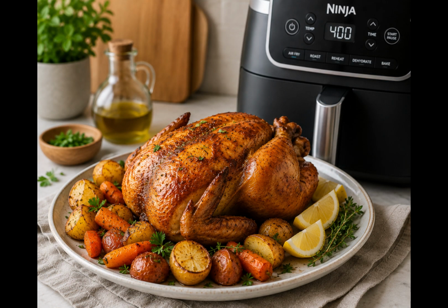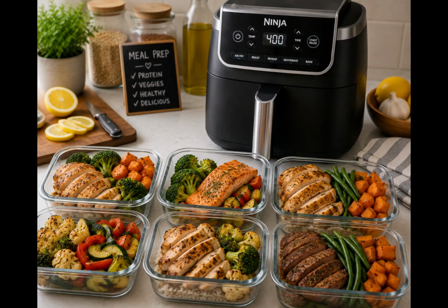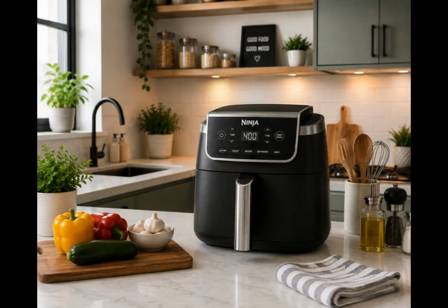The large 5-quart basket provides enough space to prepare meals for the whole family in one cooking cycle. It's also perfect for weekly meal prep, helping you cook multiple healthy meals in less time. Despite its generous capacity, the Ninja Air Fryer Pro fits comfortably on most kitchen countertops.